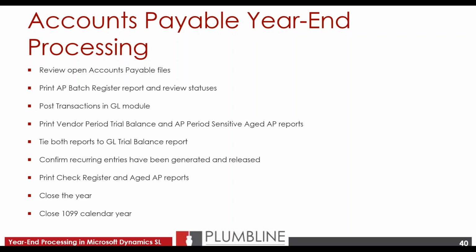Here we have an overview of the steps for year-end processing in accounts payable. We want to review open AP files. We would print the AP batch register report and review the statuses of batches. You want to look for any batches that may need to be processed. Post transactions in the GL post transaction screen. You can print the vendor period trial balance and the period-sensitive aged AP report.